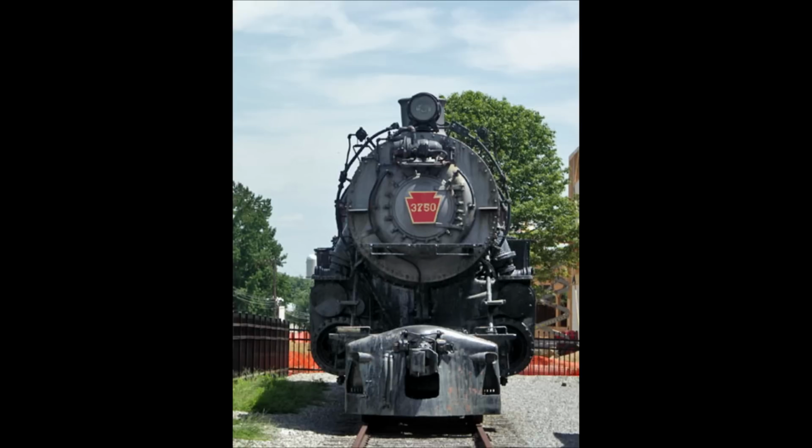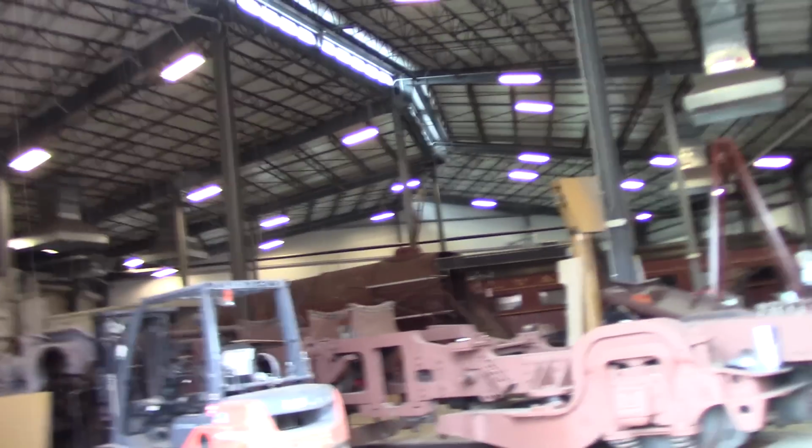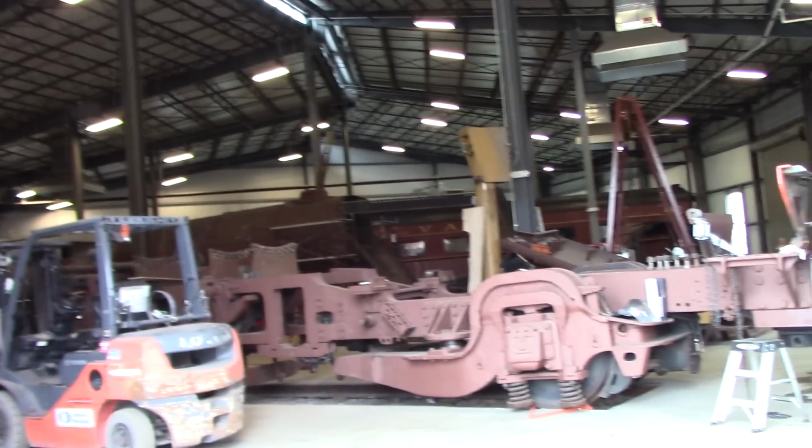3750 being on display at the Railroad Museum of Pennsylvania in Strasburg, and 1361, who's being restored as of the making of this video to operational condition by the Railroaders Memorial Museum in Altoona, Pennsylvania.